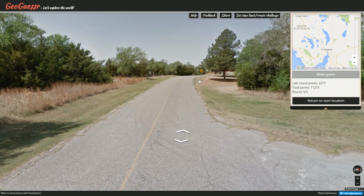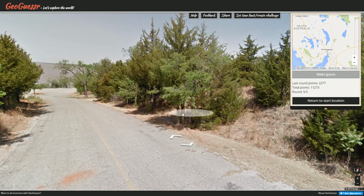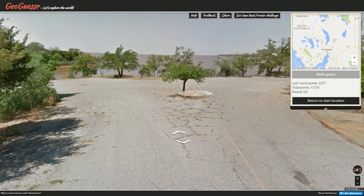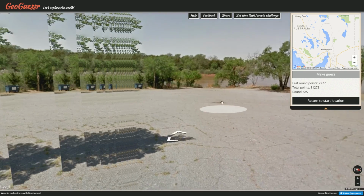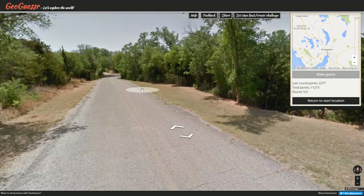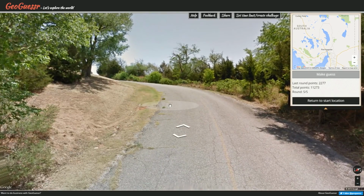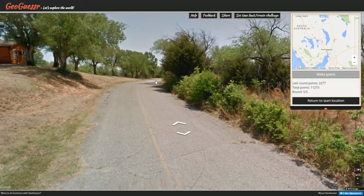What country do I think this is in? I'm going to go with Australia, if I had to make a guess. Or no, just America? Yeah, everything's on the right side. Oh, shit, this is America? Really? If you say so. Really? This is America? I guess it is.